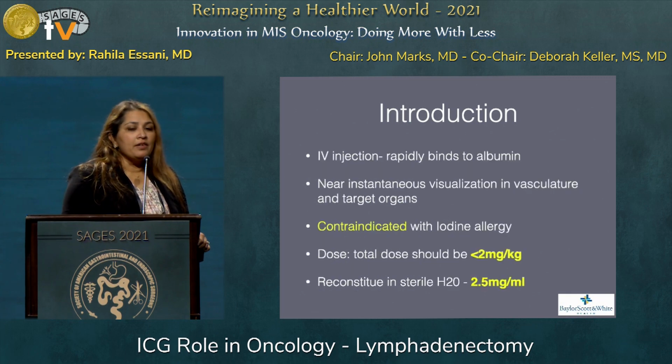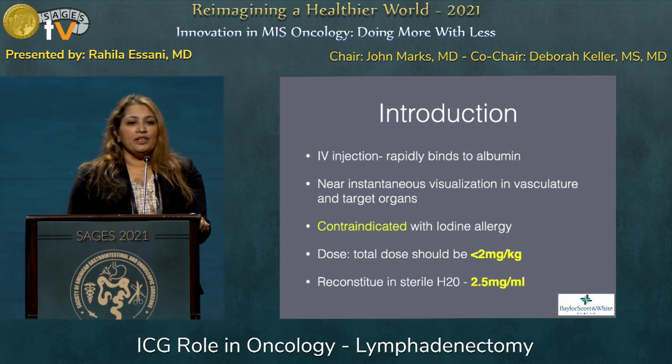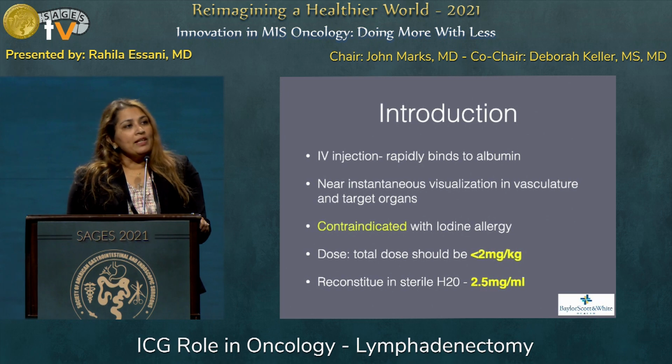When it's given IV, it rapidly binds to albumin, and it shows up near instantaneously in the vasculature and the target organ. It is contraindicated with iodine allergy. The total dose should be less than 2 milligrams per kilo, and it's reconstituted in sterile water, 2.5 milligrams per ml.